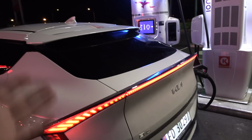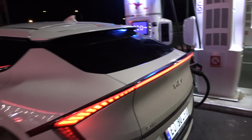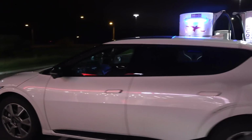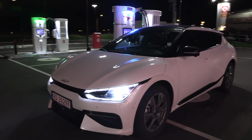This is superb. Because we had problem with Ioniq 5. The back window would get wet and then you don't see anything. But here, no problem at all. So I guess this back is starting to grow on me. But I still think the front just looks freaking awesome. Look at it again. Oh man.